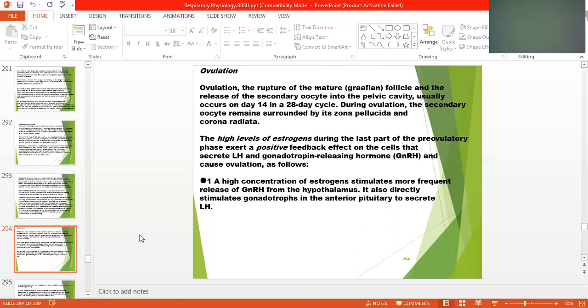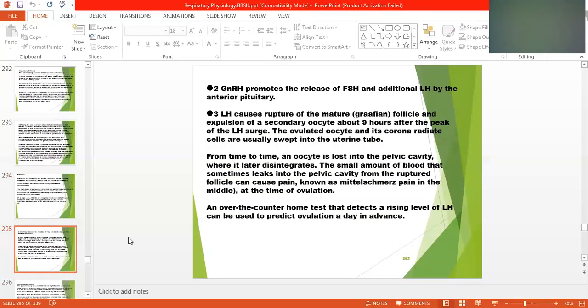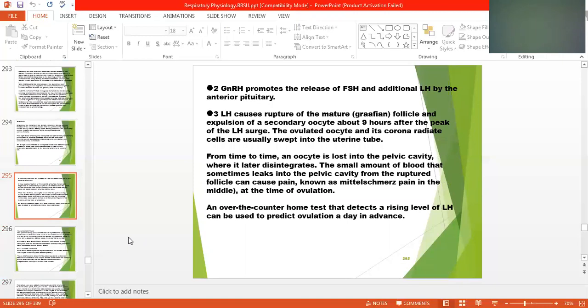A high concentration of estrogen stimulates more frequent release of gonadotropin releasing hormone from the hypothalamus. It also directly stimulates gonadotrophs in the anterior pituitary to secrete luteinizing hormone. Gonadotropin releasing hormone promotes the release of FSH, follicle stimulating hormone, and additionally LH by the anterior pituitary. LH causes rupture of the mature graafian follicle and expulsion of the secondary oocyte about 9 hours after the peak of the LH surge.